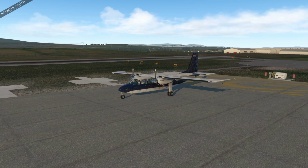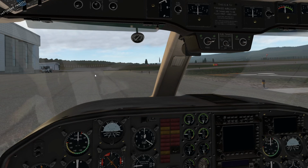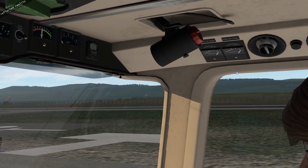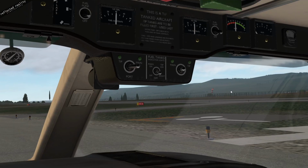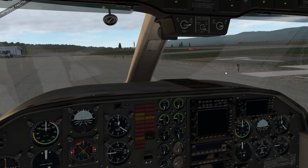So let's jump inside and have a look. It is, as I said, really nicely modelled, in my opinion. One of the great things about the turbine aircraft is these extra fuel tanks. We've got tip tanks as well as the main tanks on the aircraft. And you kind of really need that because it's quite thirsty when it's got the turbine engines. It's burning about 50 or 60 gallons an hour, so obviously you need slightly more fuel on the aircraft.